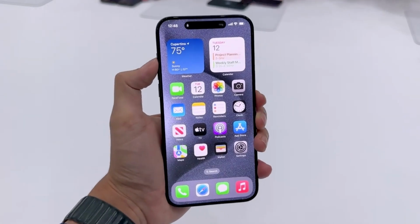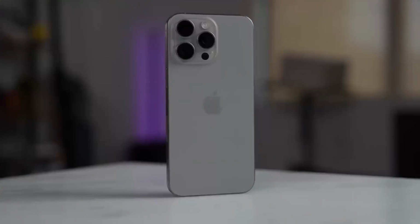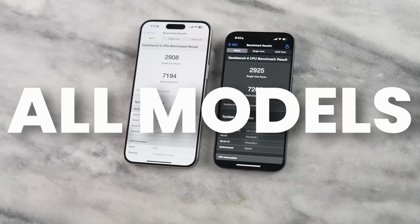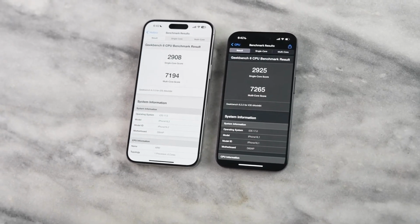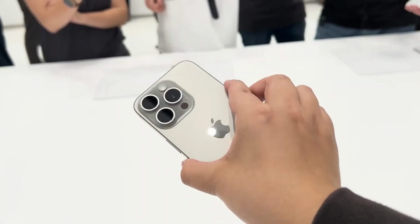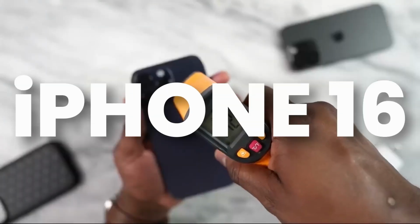They are going after a new thermal design for 16 Pro Max, which will combat overheating. Apple is said to be working on a graphene thermal system for the iPhone 16 models, and the iPhone 16 Pro models may also include a metal battery casing that will improve heat dissipation, at least a positive step towards the heating issues on the iPhone 16 lineup.